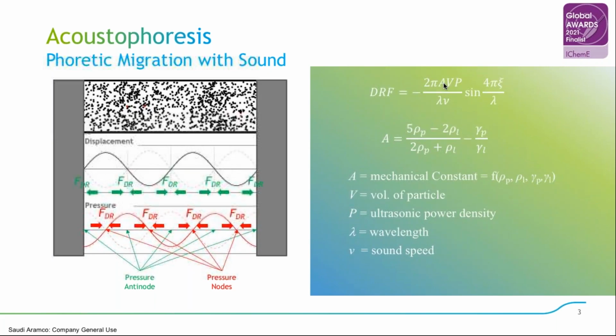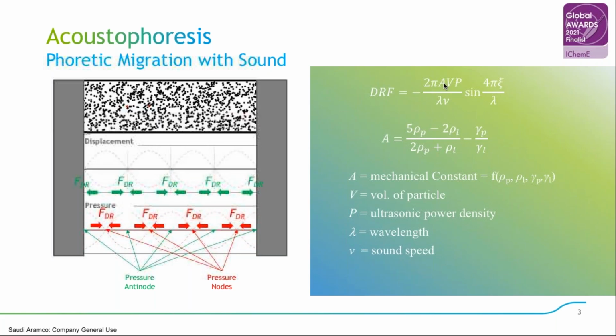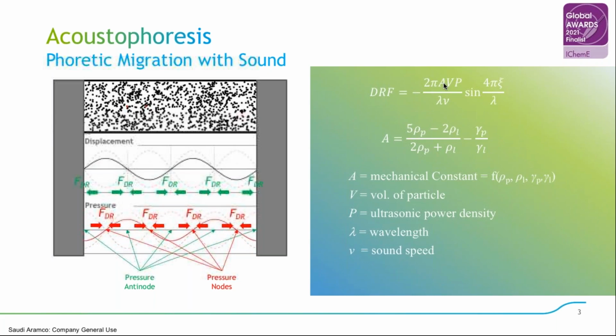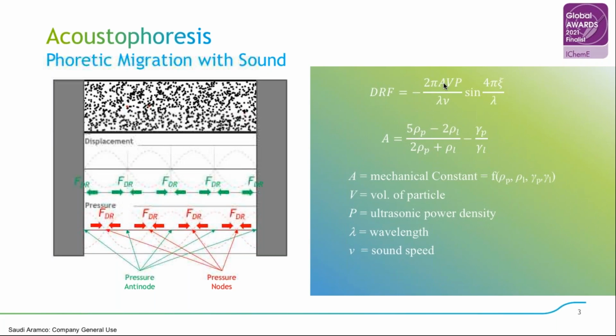In other words, in a standing mechanical wave, the particles will selectively migrate towards either the pressure nodes or the antinodes, depending on their compressibility and density compared to that of the continuous phase. And the acoustic parameters of the standing waves, for example, the amplitude and the frequency, can be tuned and changed instantaneously to modify the characteristics of the standing wave patterns.